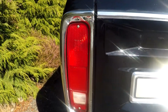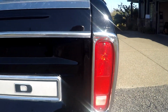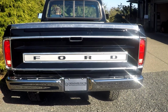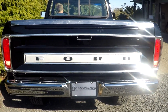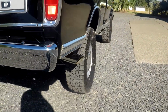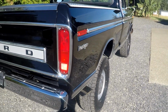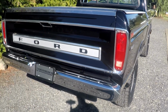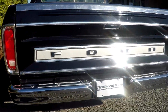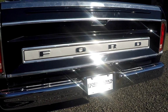Again, you can just barely see it out here in the sun. We got this side as well. Reverse lights are working. You can see they're lit up. So we got all the lights working, which is great. Go ahead and rev it up a little bit. Sounds great. It's got a 390 in it from a 1968 Ford. So originally it had a 360 in it, but we'll show you underneath the hood and everything.